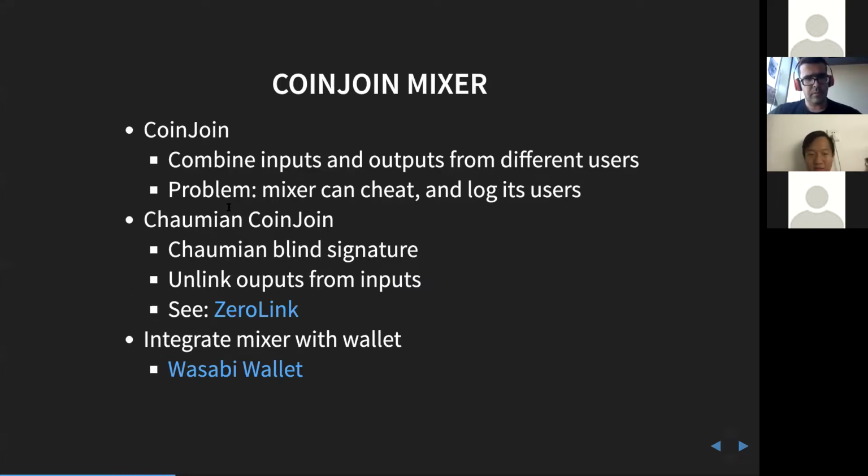But the problem with this is the mixer could cheat. It could steal your money, and the mixer could also keep a log of its users. So if there's a subpoena on the mixer, then everybody could be exposed. An improvement on CoinJoin would be Chaumian CoinJoin, which uses blind signatures to hide the outputs, effectively unlinking outputs from inputs. So you would have a set of senders and receivers, but even the mixer itself couldn't correlate between the sender and receiver.